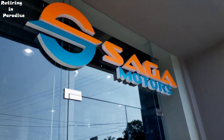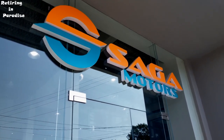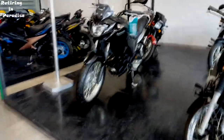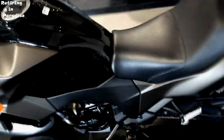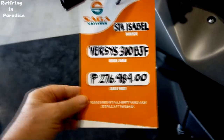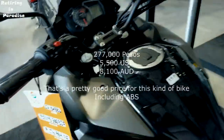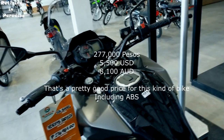Came here to see this Kawasaki versus 300. The 650 is already gone, unfortunately, so let's see if we can go for the 300. Let's go and have a look inside. There's the baby. 300cc. $276,984. $277,000. Beautiful bike. That's really what I want.